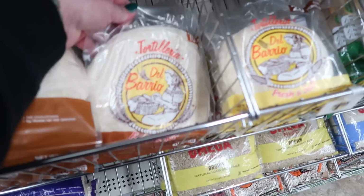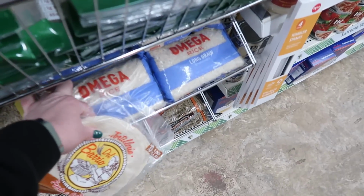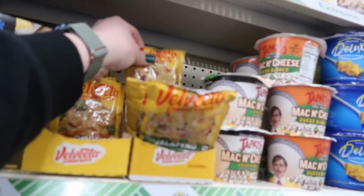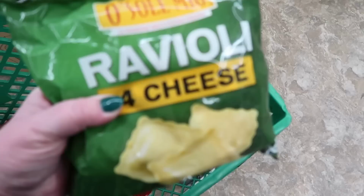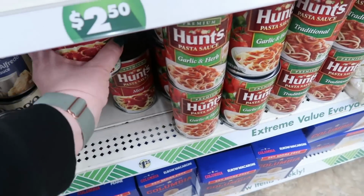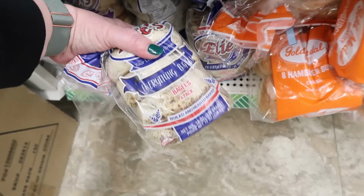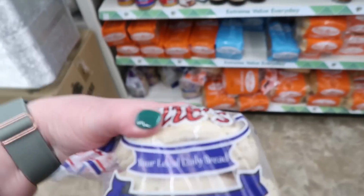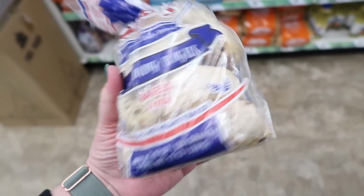I'm going to grab a pack of these flour tortillas along with some rice and beans. I'm also going to get a package of this jalapeno Velveeta cheese sauce. This is a bag of cheese ravioli, frozen. I'm going to get a can of the Hunt's pasta sauce. Okay, I changed my mind. I am going to get some bagels because I have another plan for them. These are a 4-pack of bagels for $1.25.